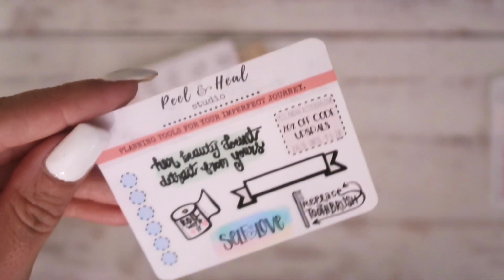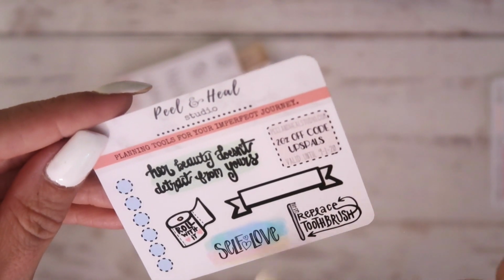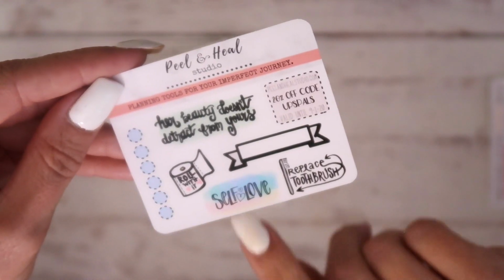And then we have got, let's do Peel and Heal Studio. I really like this as well. I love anything that's kind of like the, what's it called? The handwritten scripts. I can't think of what the term is. Hand lettered. I think that those are super cute, and I love using those kind of stickers.